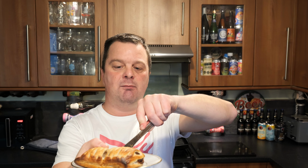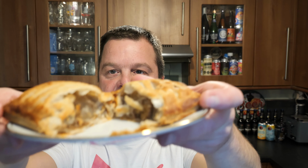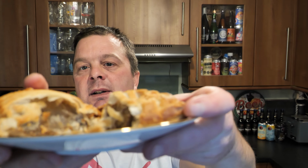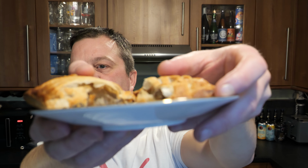I really like the fact that you can cook these from the freezer fresh for your family, and you've got fresh, lovely vegan steak bakes. You can serve it up with some beans and some mash or something like that. There's a look at it. Let's give it a bit of a squeeze. See, what's inside here? It's corn and a bit of gravy in there.